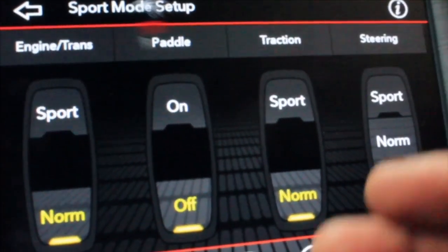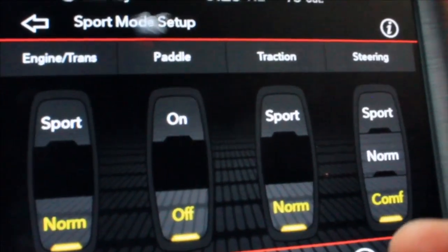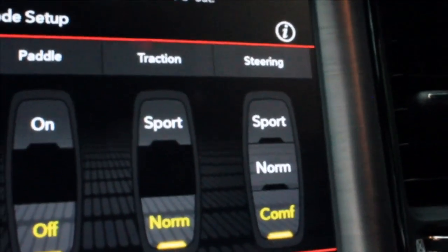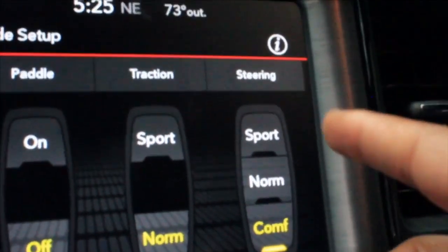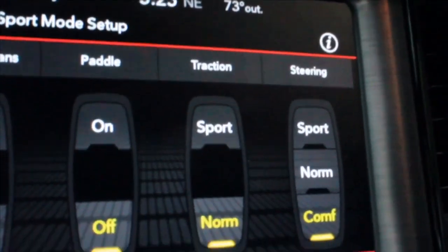You can also change the traction control system from normal to sport, which basically turns it off and gives you a little bit more play. You can change the steering feel, from comfort to normal to sport. I personally like to drive in sport because it gives you a stiffer feel on the steering wheel and makes you feel a little bit more secure.